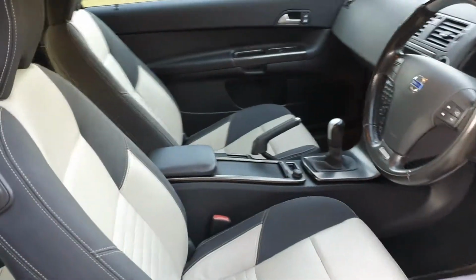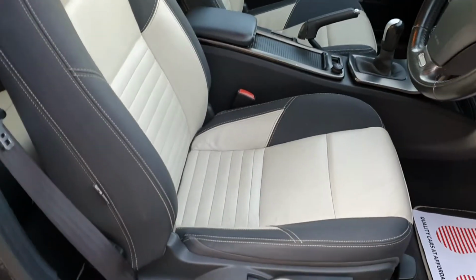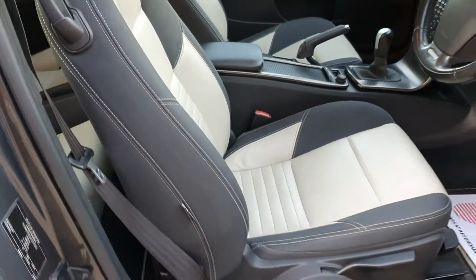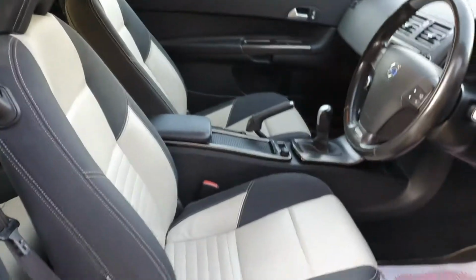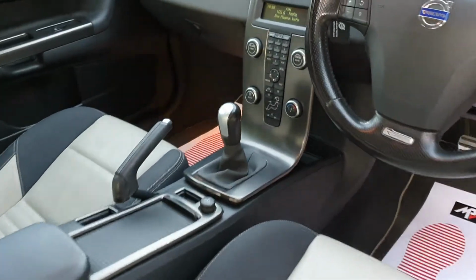Right, so it's got that two-tone R-Design leather interior, or leather faced as they call it. Now there is a little bit of wear on this seat here. They always tend to wear, doesn't matter the little amount of mileage these do, whether it's got 120,000 or it's got 20,000. They tend to wear on there. I will show you slightly better from the passenger side.